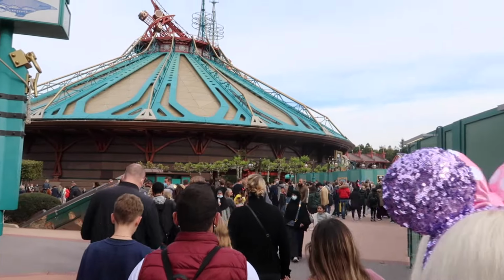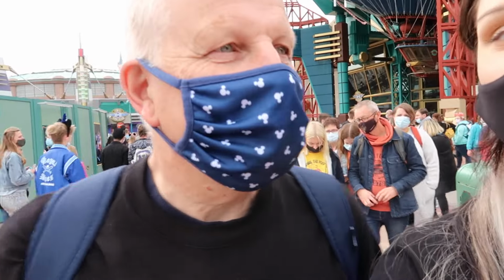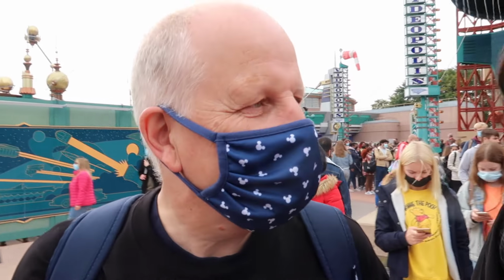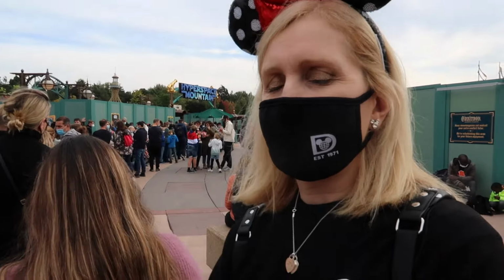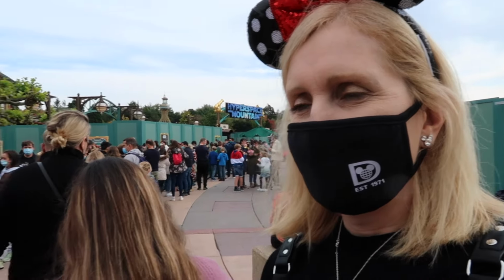We're queuing for Hyperspace Mountain and look at the queue. It is outside the building, super long. Dad, what's your opinion on this one compared to the Florida Space Mountain? This one's a lot better. And this one Mum will be able to get out of. Mum can never get out of the one in Florida. I'm already panicking thinking I'm never going to get out again. This one's easier to get out of.